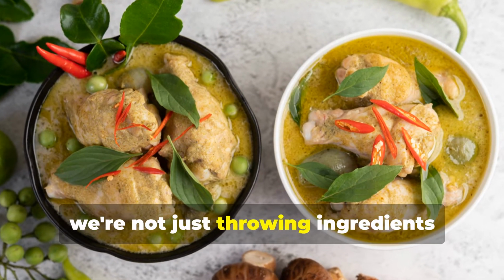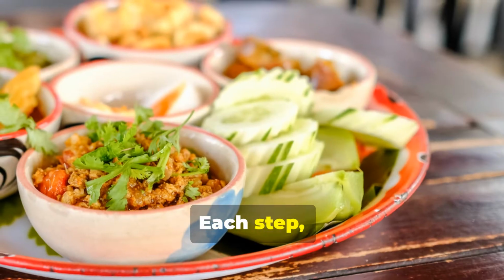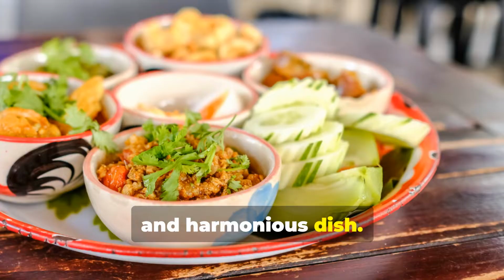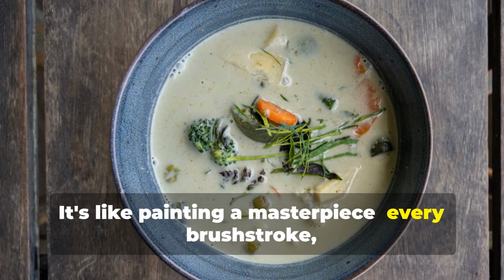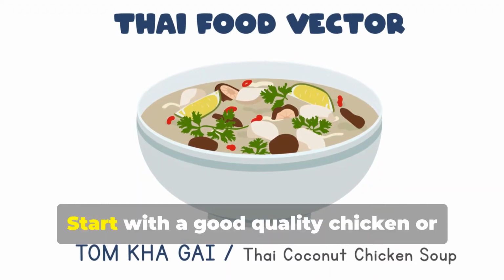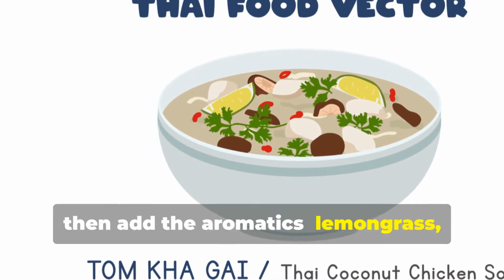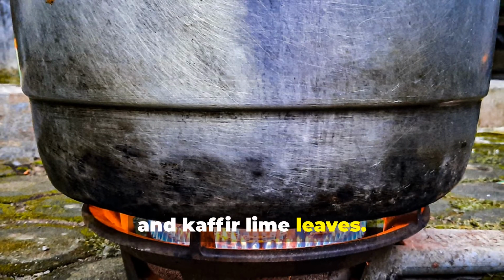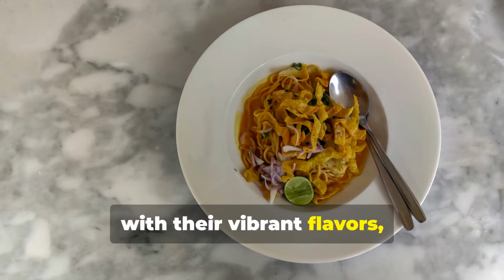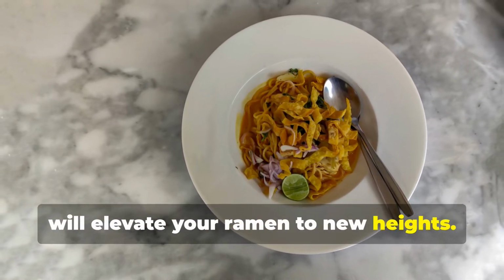Remember, we're not just throwing ingredients together, we're building layers of flavor. Each step, each addition is carefully crafted to create a complex and harmonious dish. It's like painting a masterpiece. Every brushstroke, every ingredient adds depth and dimension. Start with a good quality chicken or vegetable stock, then add the aromatics, lemongrass, galangal, and kaffir lime leaves. These ingredients will infuse the stock with their vibrant flavors, creating a rich and aromatic base that will elevate your ramen to new heights.